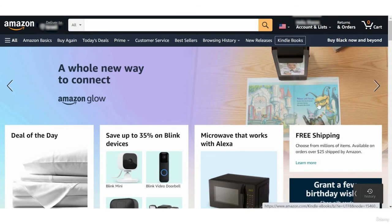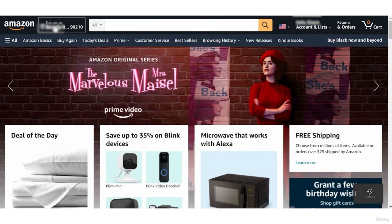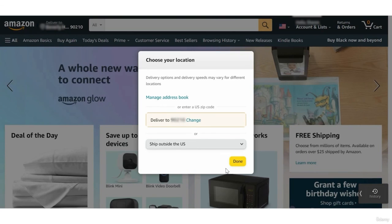Now let's do an overview of the Amazon website. Of course, you can change the delivery address, which is over on the left-hand side next to the Amazon logo. By clicking that, you can always change the delivery address. So if changes need to be made, just click on change, and when you are done, be sure to click on done.